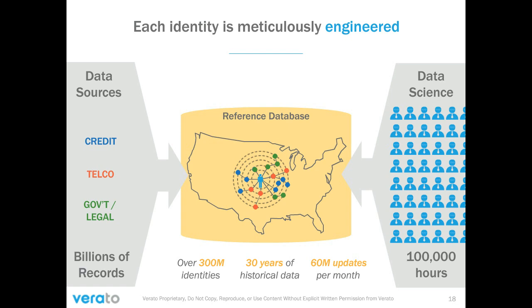That spider web you see in the middle of the slide represents a single identity. And those little Tinker Toy colored balls that radiate out from that person represent that person's name as it's evolved over time, or their addresses as they've changed over time, or phone numbers that they've acquired over time. And it's that constellation of identity data, that demographic data that resides in our reference database, that becomes truly powerful for us in doing the matching. And that's what the next slide will show you.